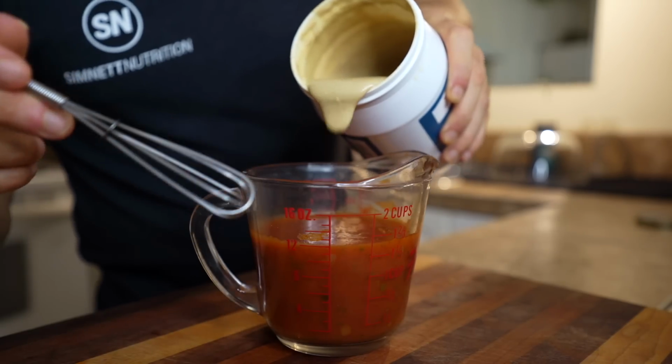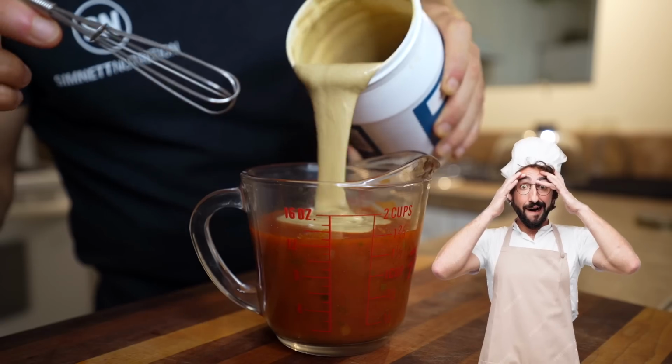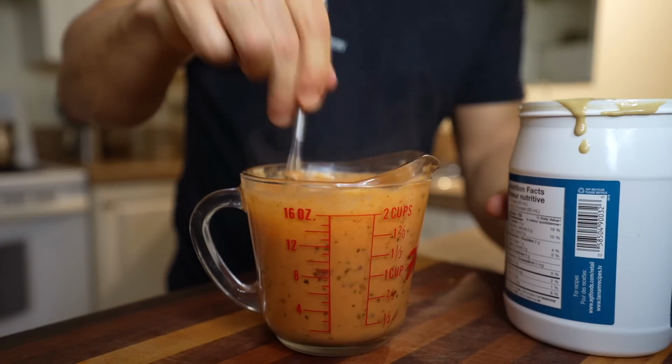So I've already gone ahead and heated the tomato sauce up just because I didn't know how it would work if it was like cold. So I figured I'd do that first. Let's see how this goes. Oh, it's good. Wow. Yeah, no complaints there. I don't even know how to describe it. I mean, yeah, it just tastes like tahini and tomato sauce, but wow, it's really good. Surprisingly good.